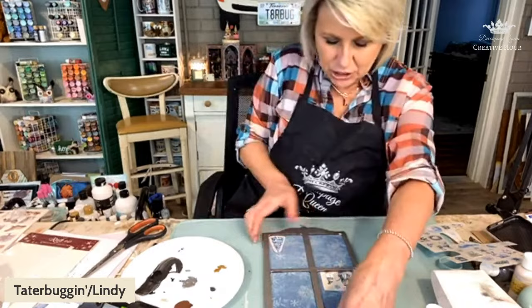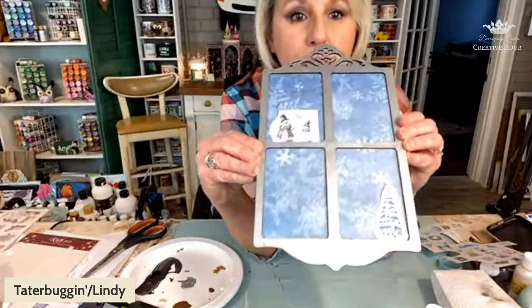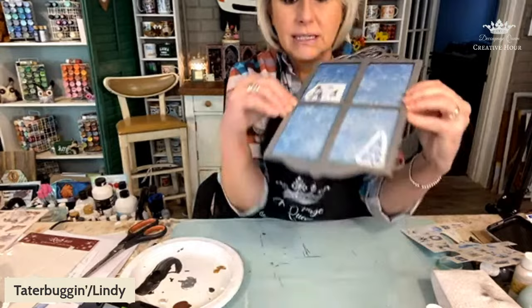So let me just show you, in case you can't see. Now, it won't be white, obviously. These are transfers. But what if I just put a couple of these cute little... Oh, I think that would be cute. Let's give it a try. We've still got a few minutes. Let's give it a try.